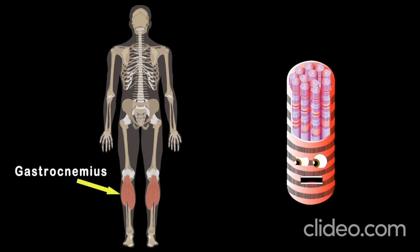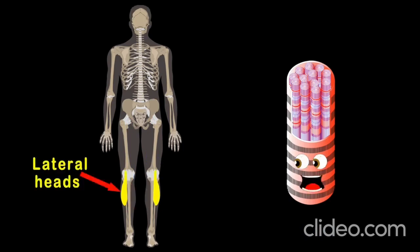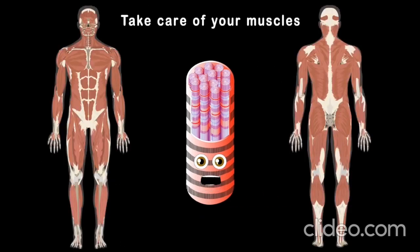The gastrocnemius, also known as the calf, is made of the lateral and medial heads, 2 halves. So take care of your muscles because they're all made of me. I am microscopic bone grouped, I am real strong, you see.